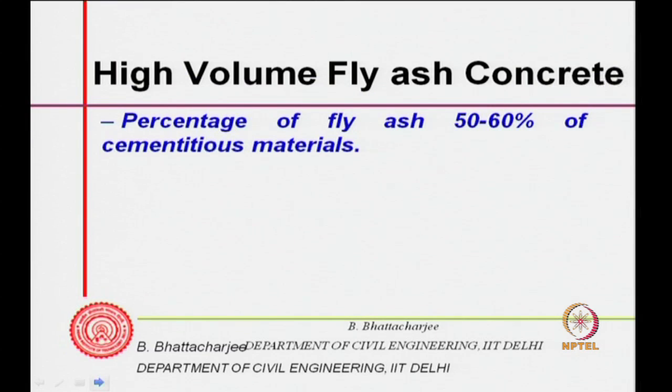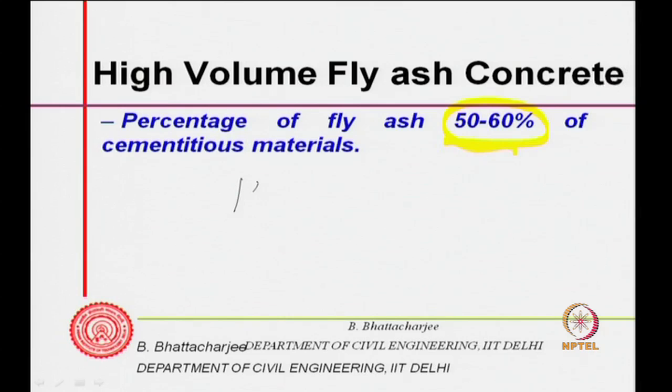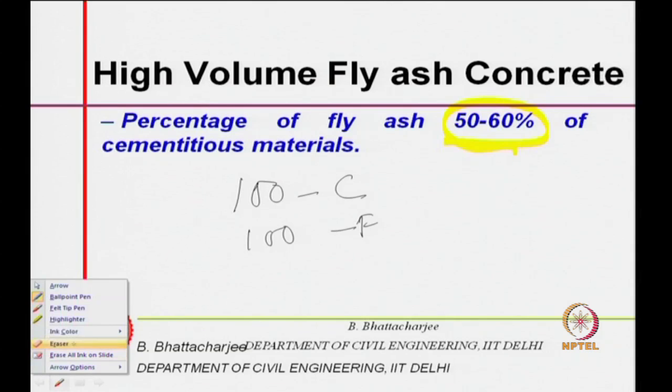Another concrete is high volume fly ash concrete. The percentage of fly ash can be as high as 50% to 60% of the cementitious material. So, you have 100 kg of cement, developed largely in North America, Canada and United States. With 100 kg of cement, maybe you will have 100 kg of fly ash, or maybe more, 120 kg of fly ash. So, this is the material you use.